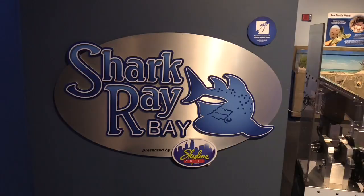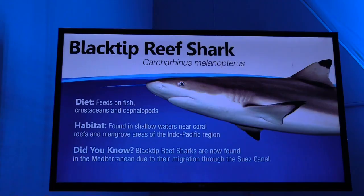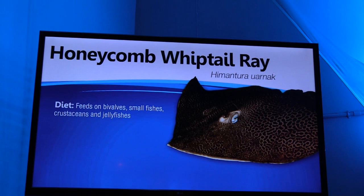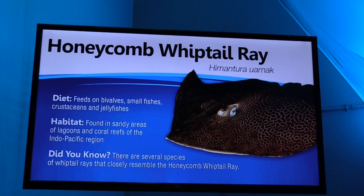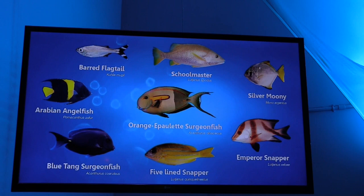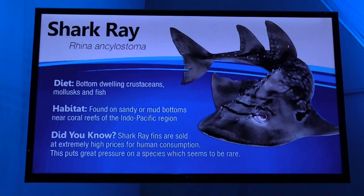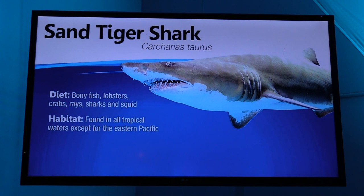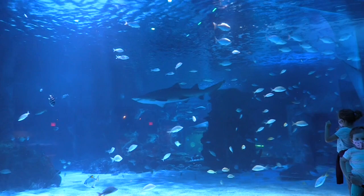Got Shark Ray Bay. What we're going to find in here: black-tip reef shark, honeycomb whiptail ray. Other fish you'll see: we got a shark ray, sand tiger shark. Then we tell the sand tiger shark.